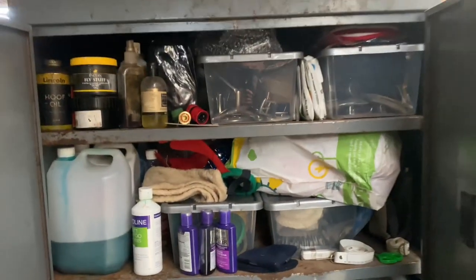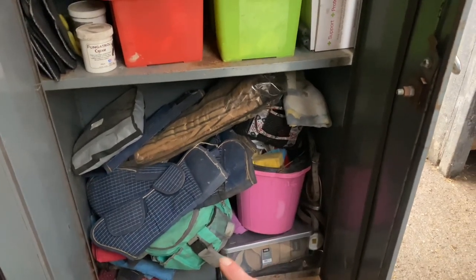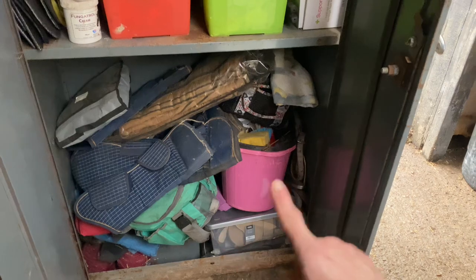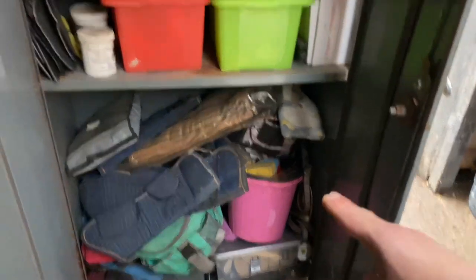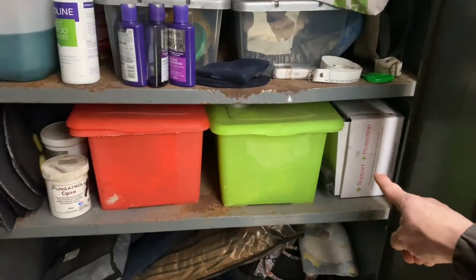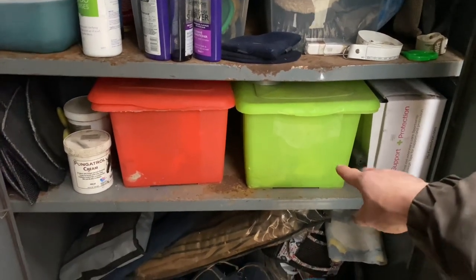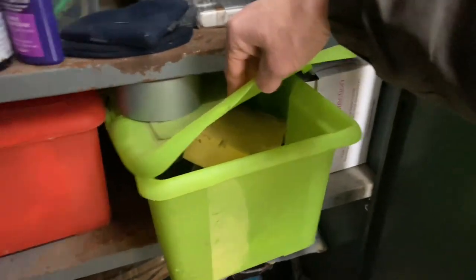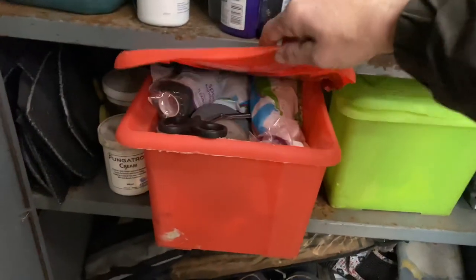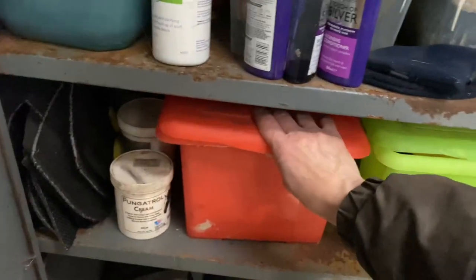Then in here, we haven't done this today, but it wasn't long ago before I done this, so it's not too bad. All the bottom is all show stuff, show grooming bags, show products, sponges, baby wipes, and then we've got loads of poultice stuff. I always buy it in bulk, and that's all stuff needed for injured horses. No, that's the tack cleaning one. Scissors, Gamgee, more vet wrap, everything for an injured horse is straight in there.